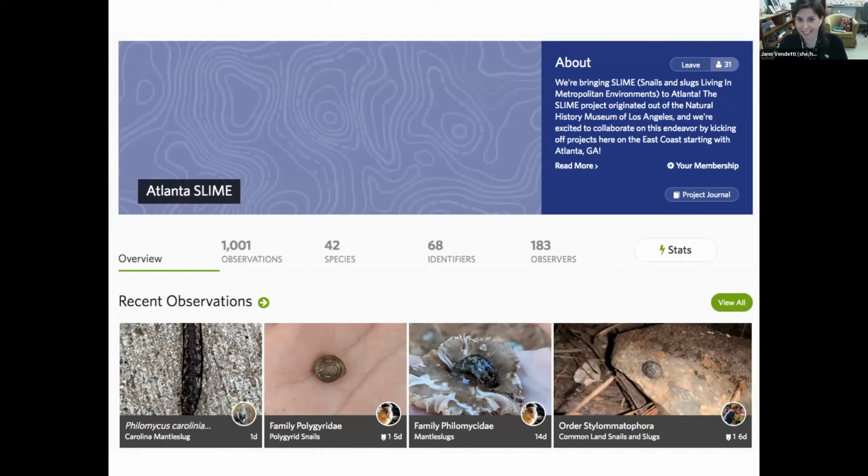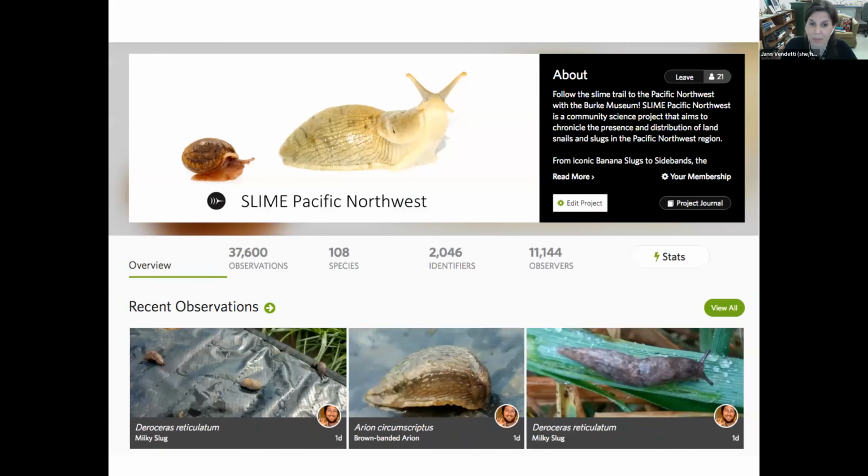This project, Slime and SnailBlitz, have been popular in Southern California, but they also have inspired associated projects elsewhere in the US. So there's one called Atlanta Slime. A colleague of mine in Atlanta has one, and the snails and slugs are far more diverse, or there are many more species in Georgia and the US Southeast. So I don't envy the issue she has in making all those identifications, but that project just started very recently. And then a colleague of mine in the Pacific Northwest at the Burke Museum began a Slime Pacific Northwest project just about a month or so ago. And now they have 37,000 observations, but I think it's because they're pooling all the observations of snails and slugs that were made in iNaturalist instead of them being submitted. But nonetheless, it's a fantastic project.